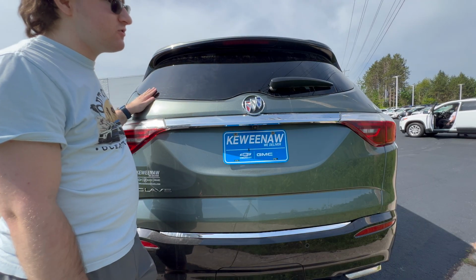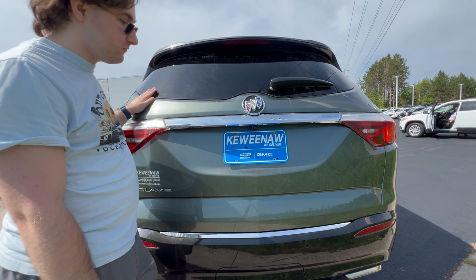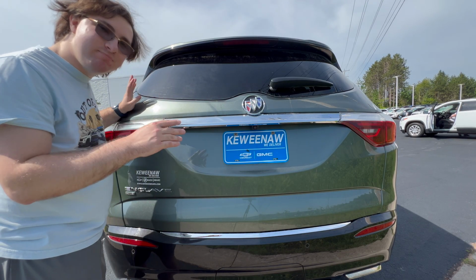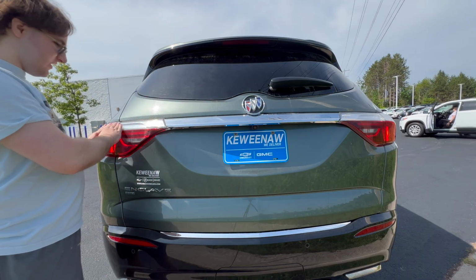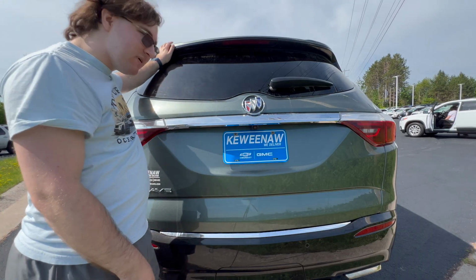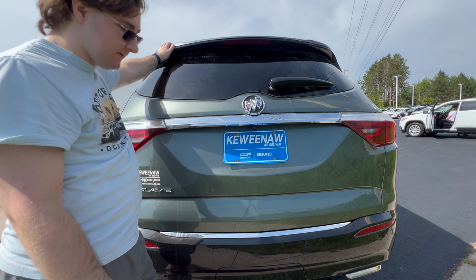Although I have to admit, the general design of the rear end of this car looks very, very, let's just say bubbly, because we got this bubble right here with the Buick insignia. Got these strange taillights right here, and yeah, it's a bit of an odd looking rear end, but it's not the most offensive thing I've seen in the world.